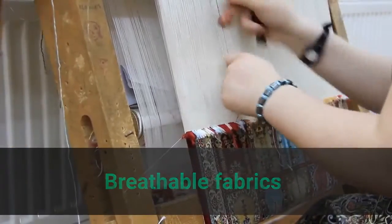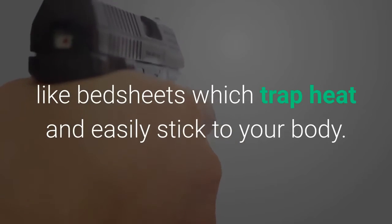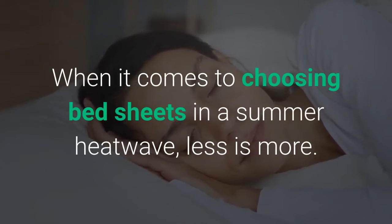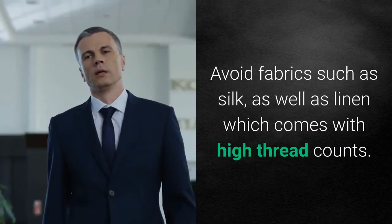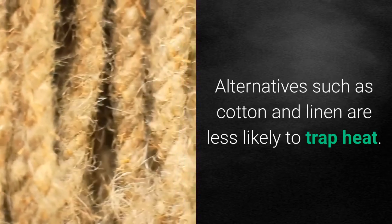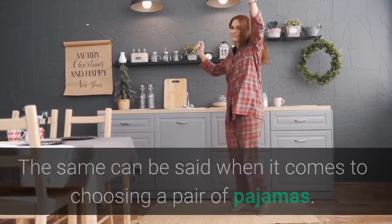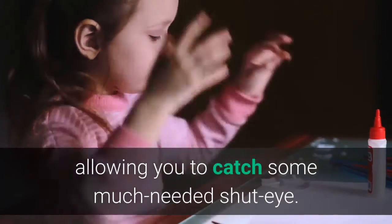Breathable fabrics. Nothing can trigger a sleepless night like bedsheets, which trap heat and easily stick to your body. When it comes to choosing bed sheets in a summer heatwave, less is more. Avoid fabrics such as silk, as well as linen, which comes with high thread counts. Alternatives such as cotton and linen are less likely to trap heat. The same can be said when it comes to choosing a pair of pajamas. Light-colored and breathable clothing will prevent sweat from gluing you to the sheets, allowing you to catch some much-needed shut-eye.